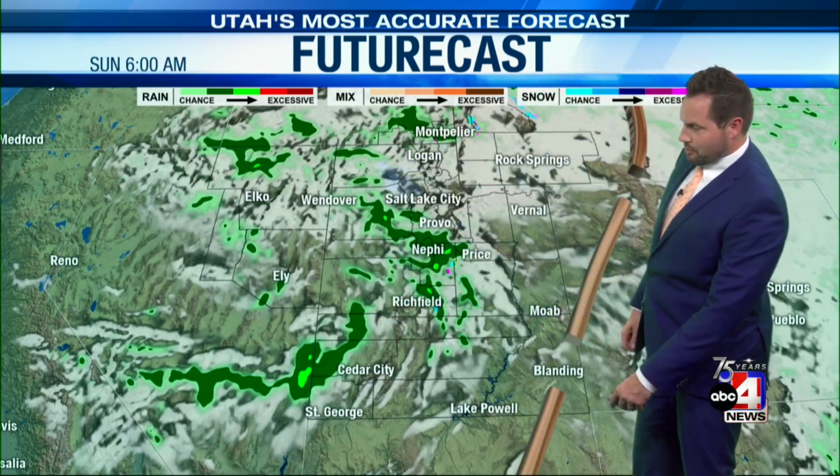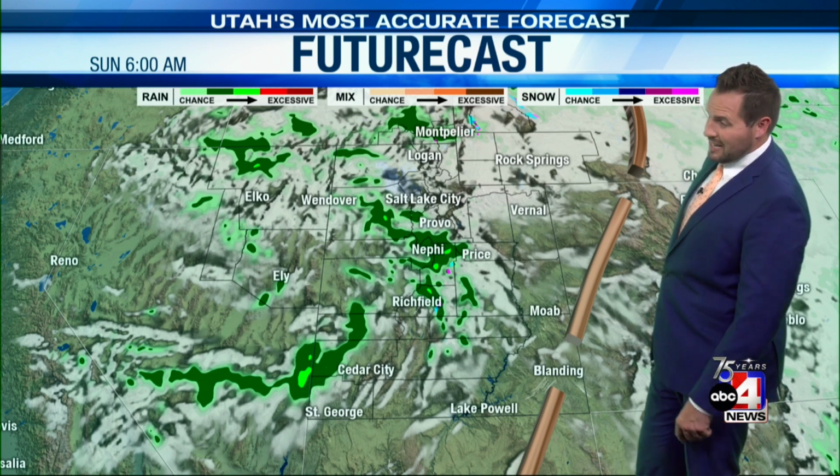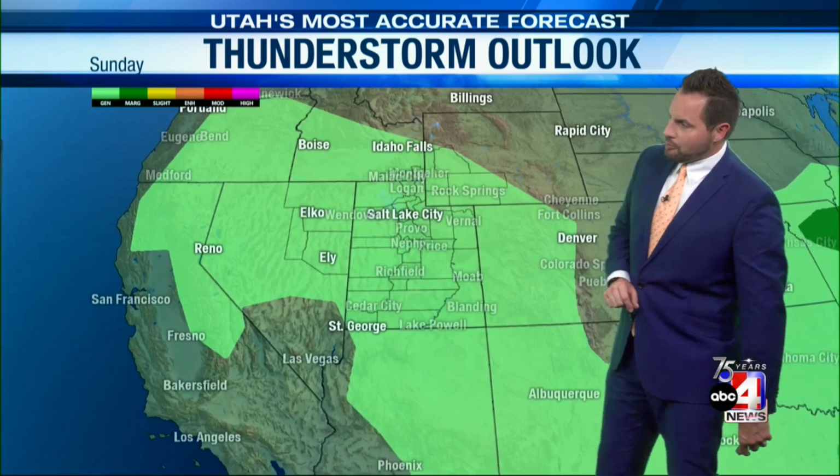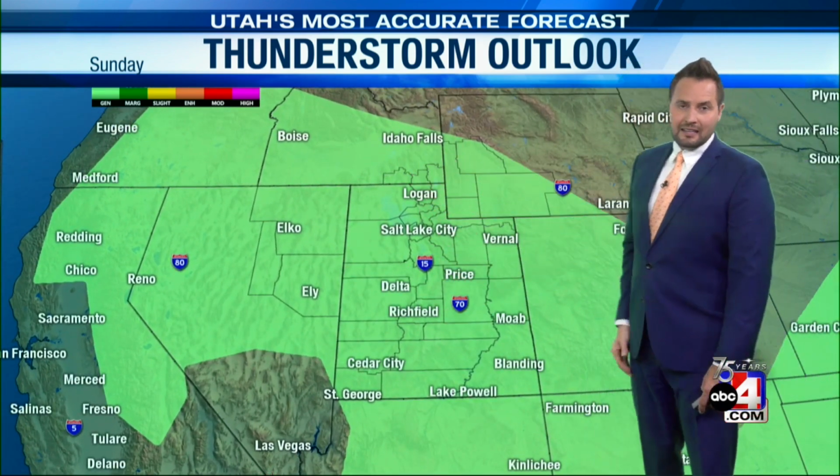Watch that rotation, the counterclockwise rotation, at least on the left side of the screen, pulling up moisture from the south. And so active weather is going to be sticking around for now. In fact, thunderstorm outlook for Sunday has, again, all of Utah in risk of seeing thunder showers out there tomorrow. So we'll have those in the mix for Mother's Day. 77 for the high, so similar temperatures in Salt Lake to where we are today.